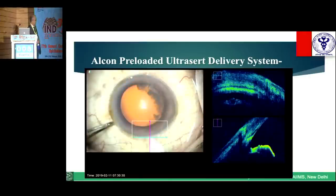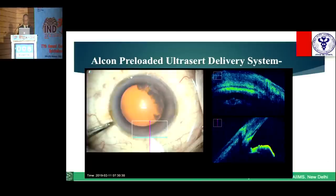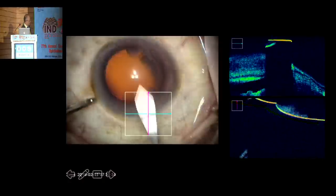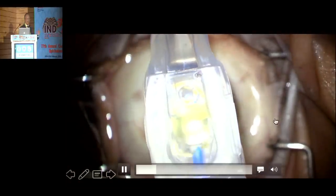Let's see the actual video. This is one of my videos where you can see you have an AIOC 2019 attachment also. And just coming back to the video here again, I'll just run. So normally I would do a clear corneal incision, and you can see the uniplanar incision which has been made, very smooth incision here. Subsequently, the lens is placed there.